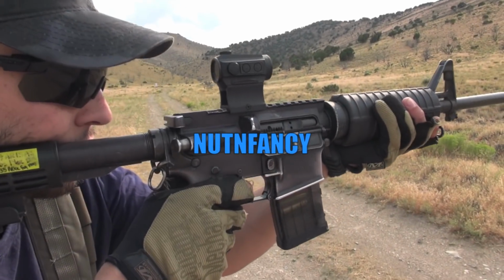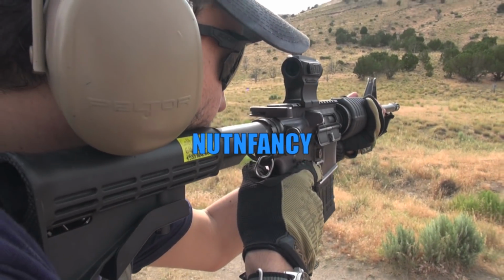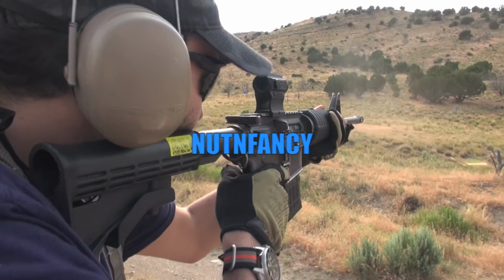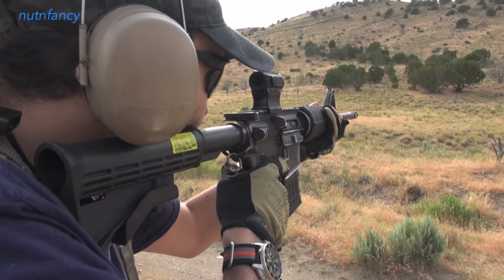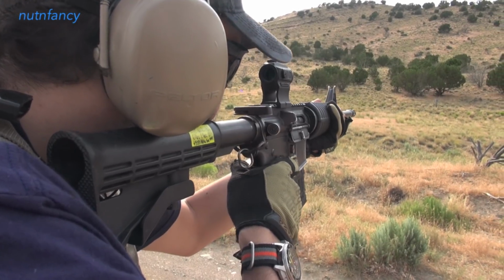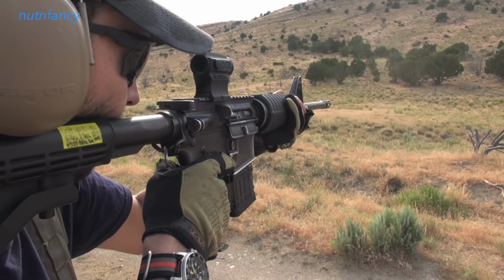This is a Holosun 403C. We love it. We've equipped a lot of our guns with it. Riding on the Cop Colt AR-15A2 Police Special. You've seen it a lot. Tactical Doodle wailing on the target.